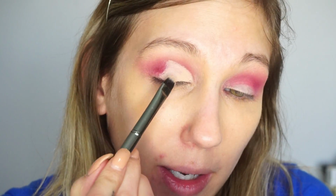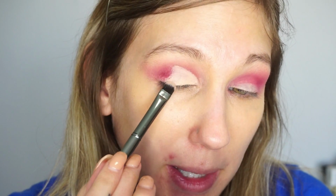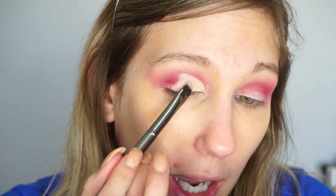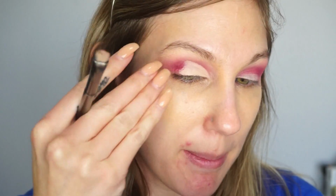Again, I don't think I'm an expert by any means. I wouldn't even say I'm advanced yet, but I'm having fun doing this, and I feel like it makes the shimmers pop even more, and I just feel like it makes a cool effect here. So I'm gonna go ahead and do the other eye as well.